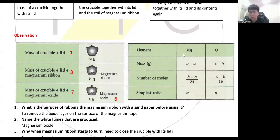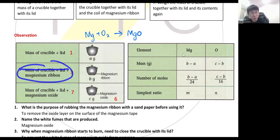Because the understanding here is Mg plus O2 after heat becomes MgO. So after heat, you're supposed to get the mass of magnesium oxide. With this information, you can separately find your mass of Mg and mass of oxygen. In this case, I will take B minus A. Why B minus A? Because to find the mass of Mg, I need to take the mass of this whole thing minus off the mass of the crucible and lid.